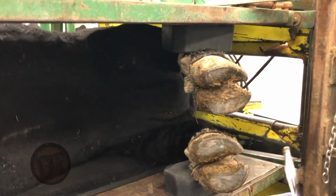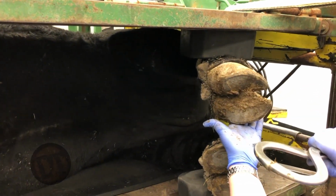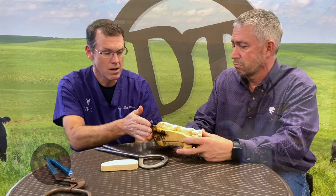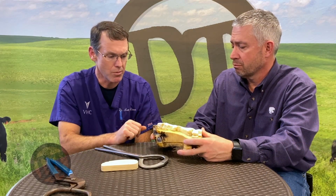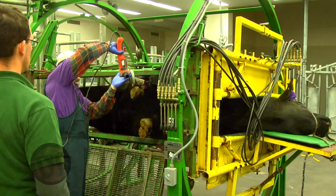We'll trim it with a hoof knife. Oftentimes we'll find an area that is leaking pus or blood or bruising, or areas that just look abnormal. With laminitis, for example, say we had a big grain overload, we'll see the white line look inflamed and irritated. So we can identify those lesions, but sometimes they're hidden, so we use the hoof testers to find it. We trim the foot, identify it, and then we go after it.